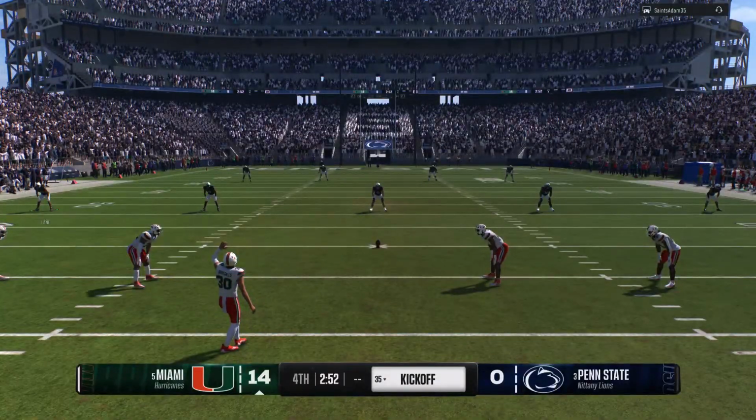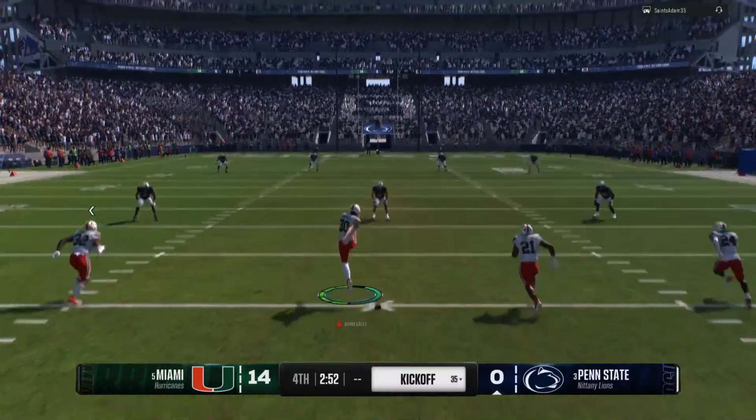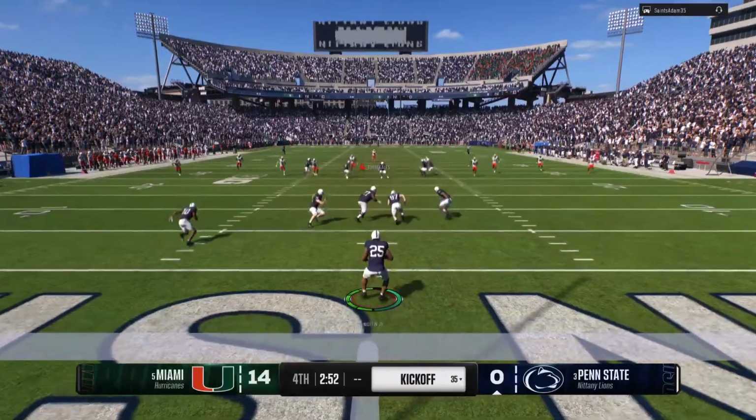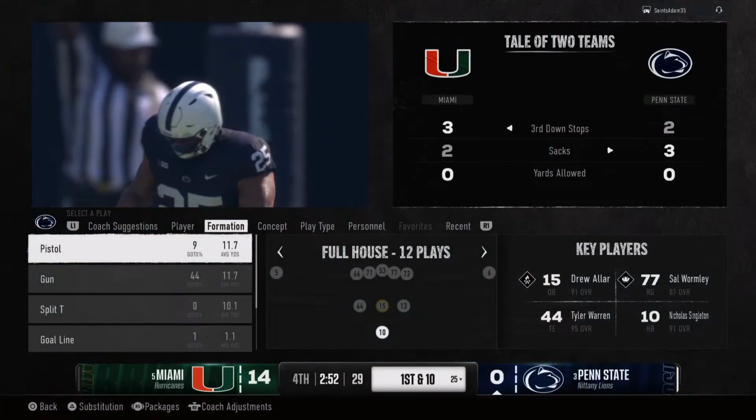Kickoff team is on the field to boot this one away. And he'll lead the kickoff right there. They'll start from the 25.